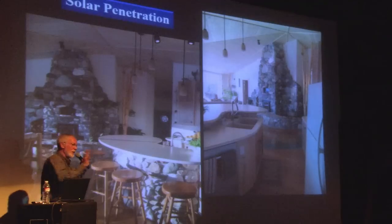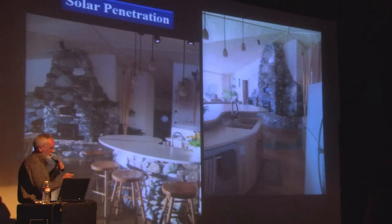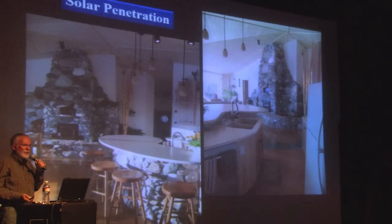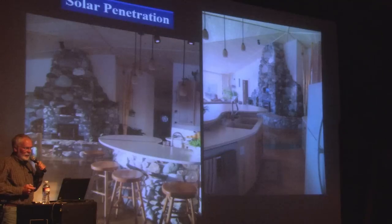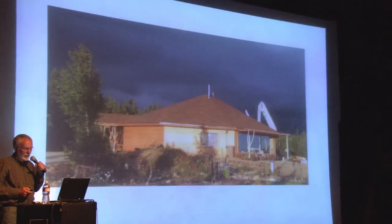So the sun is really beaming through the window. That's part of the design. That's part of how it works. That's part of capturing the right amount of heat. So how do we not overheat in our house?